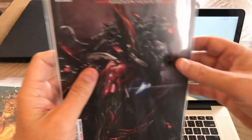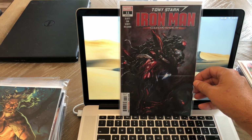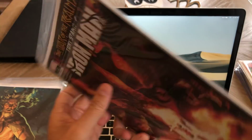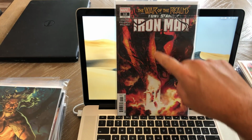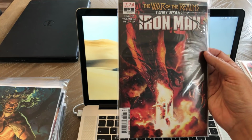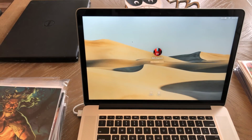Tony Stark Iron Man, God Killer, I guess that's the God Killer armor. Really cool. Alexander Lozano does the covers on that, really good. And then you've got this, which is really cool. First of all, I'm a huge fan of dragons. I just think this is one of the best covers. So cool. I would love to have that in a Virgin style. But this is a really cool cover. I don't think the writing on Tony Stark Iron Man's been that good, but yeah, you can't knock the covers, that's for sure.